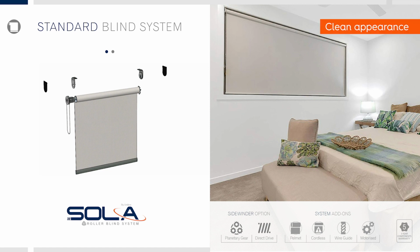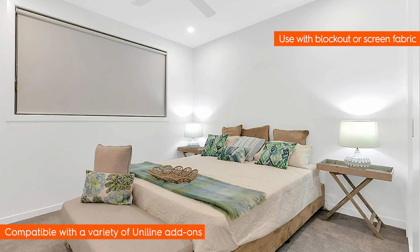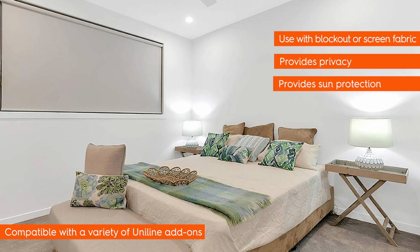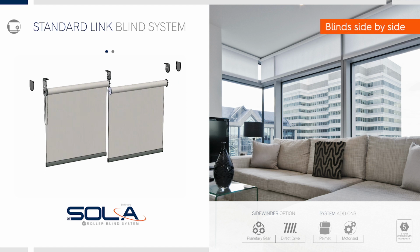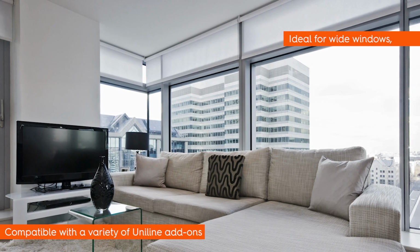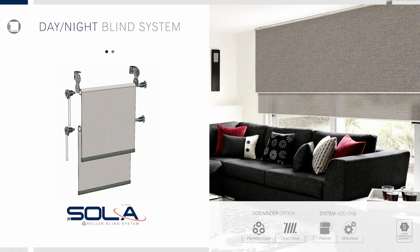SOLA standard blinds are designed with a clean appearance and a minimalistic appeal. Offering the best of both worlds, these blinds provide privacy and protection from the sun when pulled down. SOLA standard link blind systems enable you to place blinds side by side, with minimal light gap between the blinds. Ideal for wide windows, sliding doors, bifold doors and stacking doors.